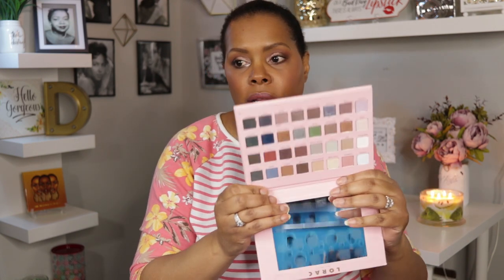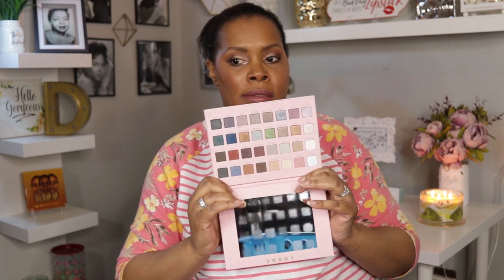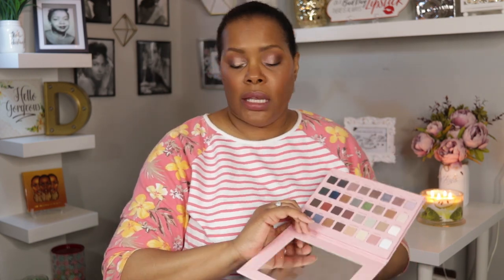I also pulled out one of the Mega Pro palettes. This is the Mega Pro 4 palette. And it looks like this. So that candle smells really good and is really strong.